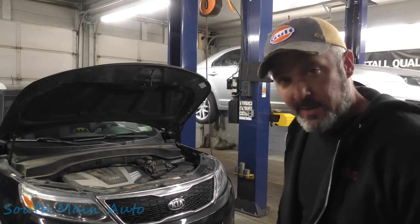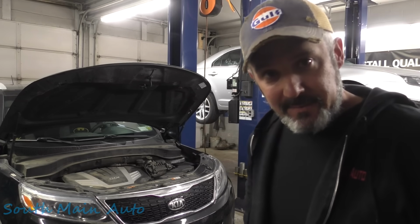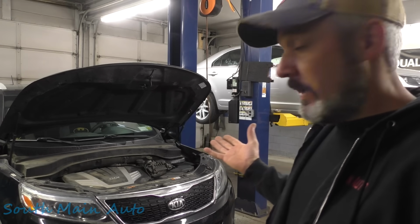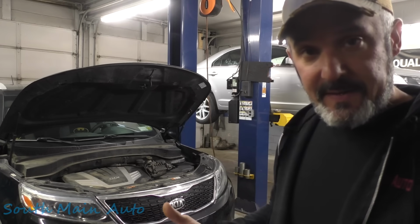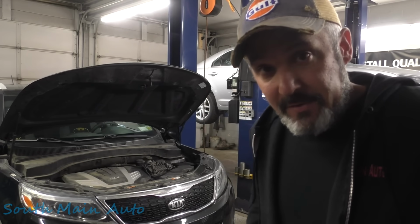That's a 2015 Kia Sorento. It's got the big 3.3, I believe it is, the GDI. And it cranks but won't start. Now, the lady's had it at the Kia dealer, and she's had it at another local shop here, and nobody can make heads or tails of it, I guess.